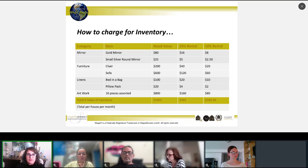So let's talk about items, inventory, your staging equipment. How we usually recommend staging pricing for items. And this is in your manuals. It's right after the proposal section. So it looks like this.